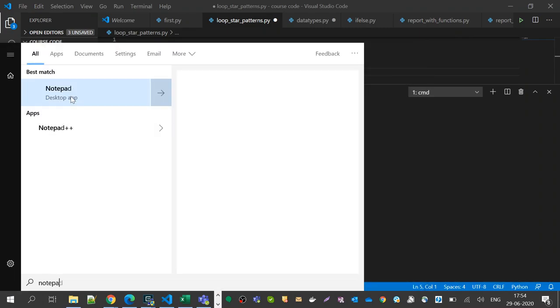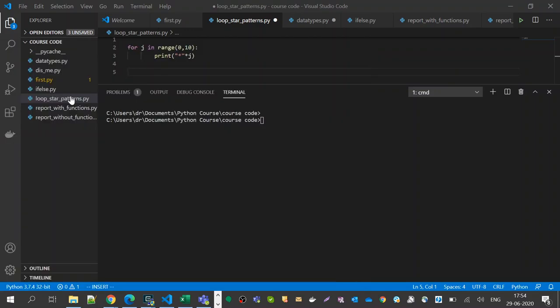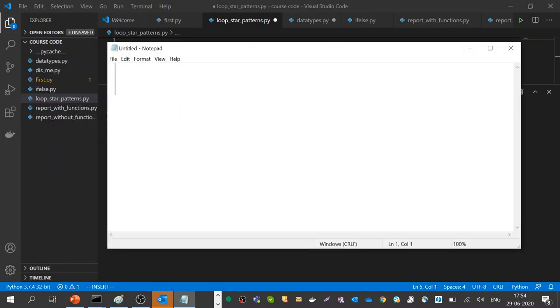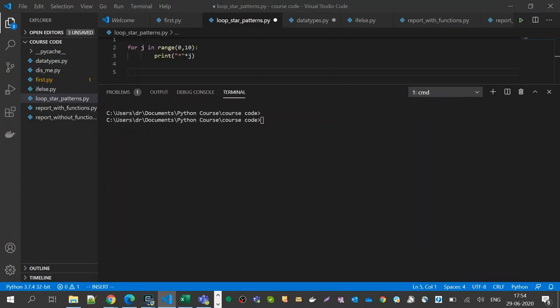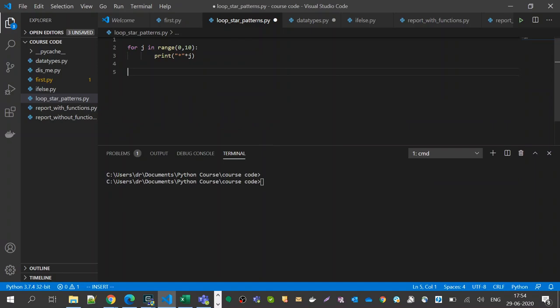Actually, a program can be written anywhere. You just need a text editor. If you try to write programs in Notepad, something like hello, you can save it as a file .py, and then you can still execute it. That's not a problem. The main thing is that in the initial phases of programming, there were editors such as the VI editor, Emacs, and things like that, and people used to write code in those.